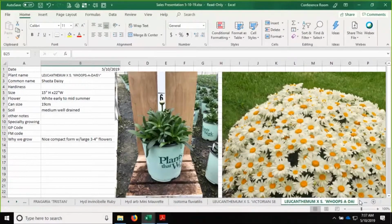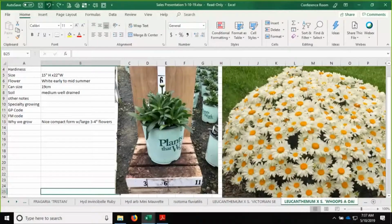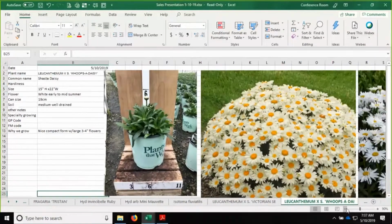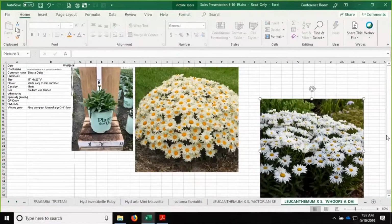Whoops a Daisy is another one that we picked up on. This is another shorter variety, a nice full flower. I've never seen one quite as full as the picture, but it does do a good job. There again, what we're looking at with these plants, we're trying to go into for that shorter plant. So we have some with a double, and then this one really has about 2 rows of petals, so it's a little better than a single.